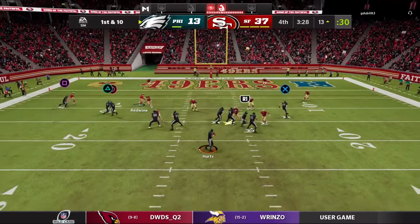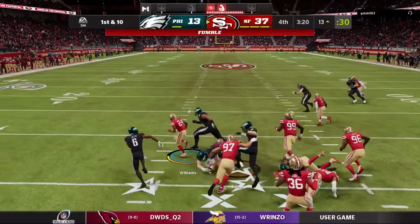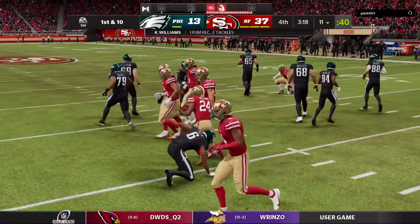Dancing to his left. Hurts fumbles it. And now this is scooped up by the 49ers. Past the 10 to the 11-yard line, and that's where the return stops.